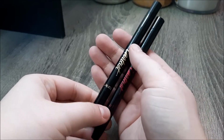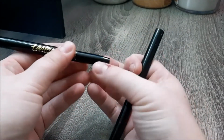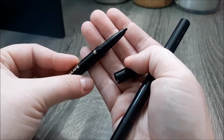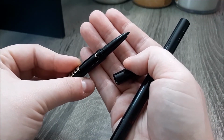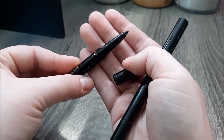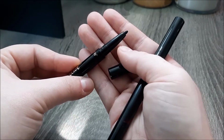If I'm getting ready in a hurry or just not at my house, I'm probably not going to want to do eyeliner, but I grabbed these anyway. These are the mini Tartist double-ended eyeliners, and I have the black one and the burgundy one. So they have a little twist-up gel pencil side as well as an ink pen side. Hopefully I end up using these at work. If not, I mean, I wasn't using them at home anyway, so no big deal.